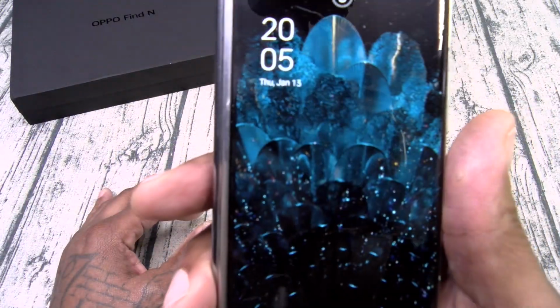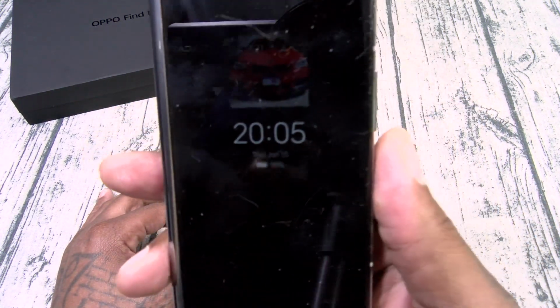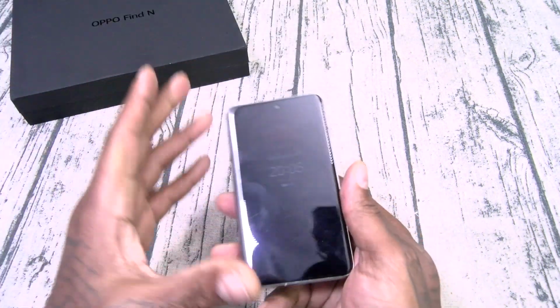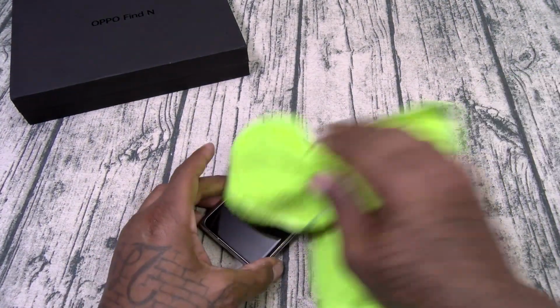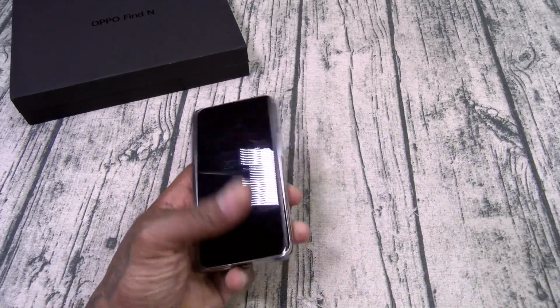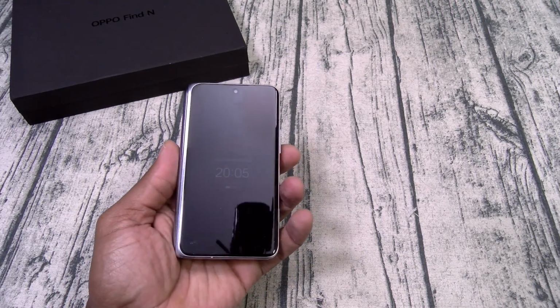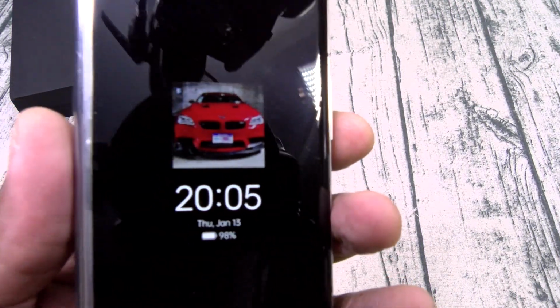Next, always on display. Okay, beautiful, always on display, fully customizable. I don't know if y'all can see that or not. It's a picture of the whip. Got the time, the date, battery percentage. Now, only problem with this always on display is you can't adjust the brightness like on the Galaxies. That's why I say Samsung has the best always on display. But this one, you do have a nice look at that.